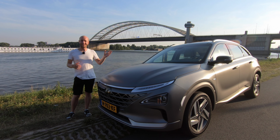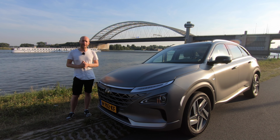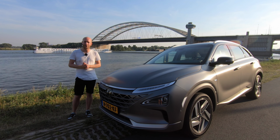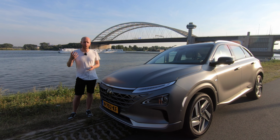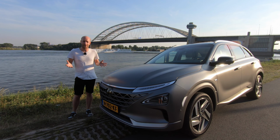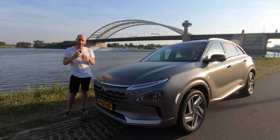So the sun is going down, well, it was actually quite a hot day, but it's almost time to return this car to its owner. And I'm actually very happy that I had the opportunity to drive this car, this awesome piece of technology, because that's what it is, to have a taste of it. And I really think that Hyundai, Toyota and other companies should keep developing hydrogen cars, because who knows what the future brings. I don't know, you don't know, we all don't know. So yeah, that was actually really awesome.